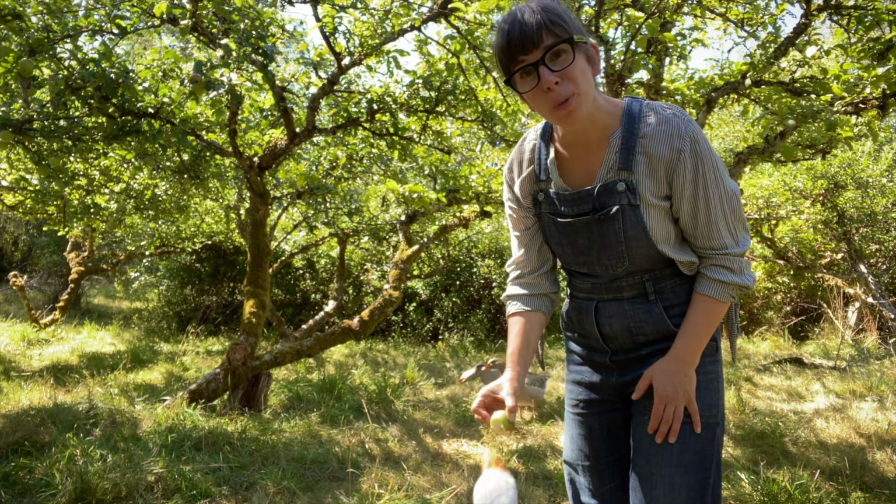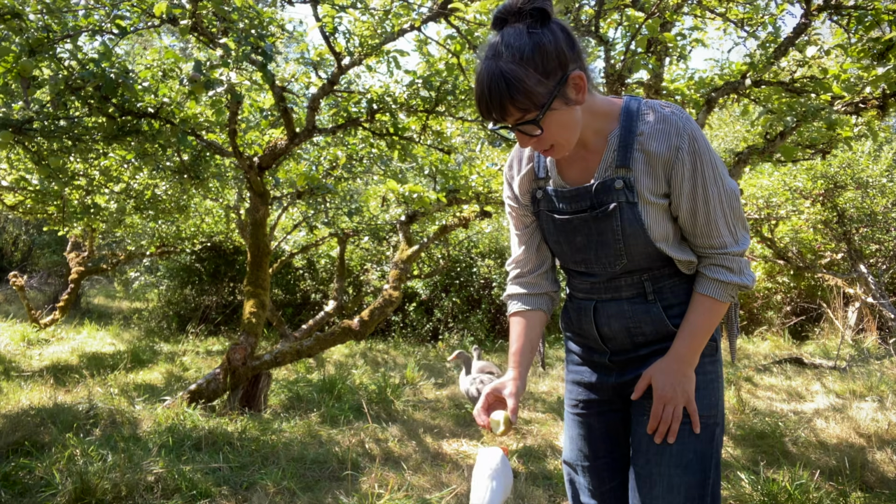The trio of geese make the farm so much more resilient, and yet their needs are very simple.